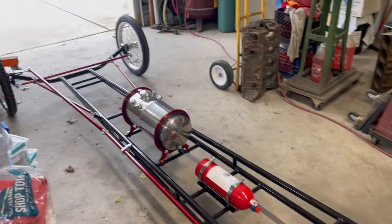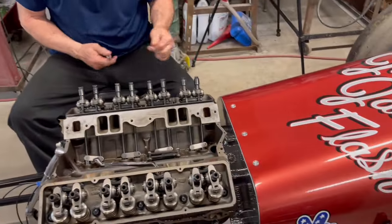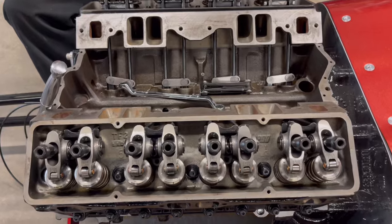You're not old enough to be a hippie. I'm not old enough to be a hippie, you're right. But yeah, this thing has come a long way. Yeah, but that's what Jimmy's doing. He's setting the valves on this.